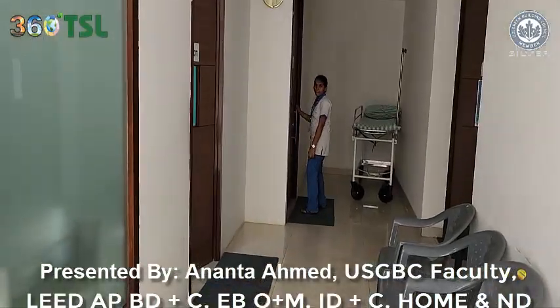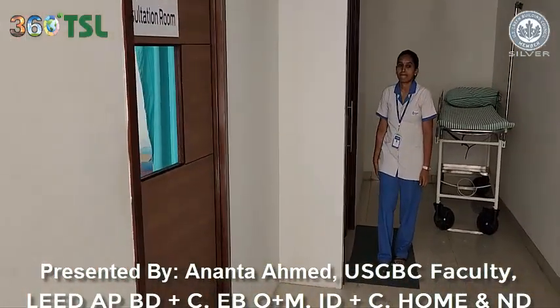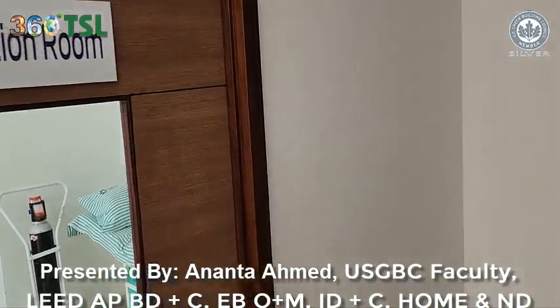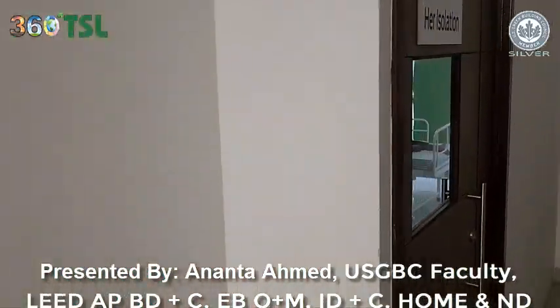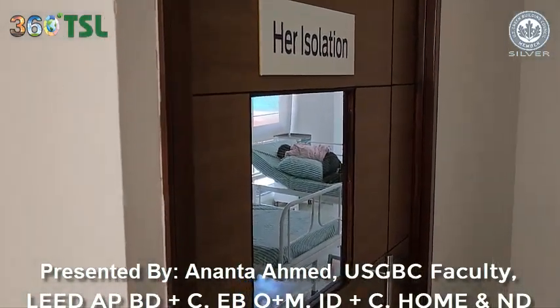This is the doctor room and nurses room. Whenever kids need it, they can come here and get health related support. Very nice.